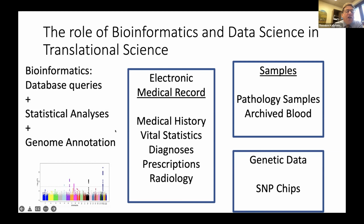We can access genome annotation, and we can see, by virtue of genome-wide association studies, what regions of the genome are implicated in certain disease or pharmaceutical reactions. Right? This is incredibly powerful. We could begin to understand the nature of inherited disease or disease susceptibility.